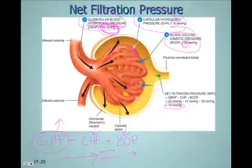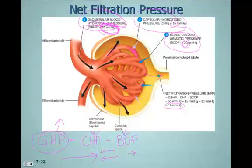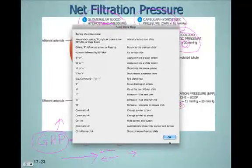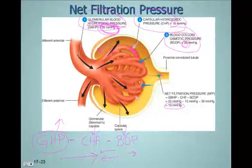So again, we have glomerular hydrostatic pressure pushing one direction, capsular hydrostatic pressure and blood osmotic pressure pushing the other direction, but glomerular hydrostatic pressure is greater than these two pressures. And so we get a little bit of filtrate moving through here. It's literally our perfect amount of filtrate that we can form. Those are the processes involved with forming the filtrate. It's important to understand this because without capsular hydrostatic pressure and blood osmotic pressure, we would be losing way too much fluid into the nephrons. These two pressures help prevent us from losing too much fluid from the blood.